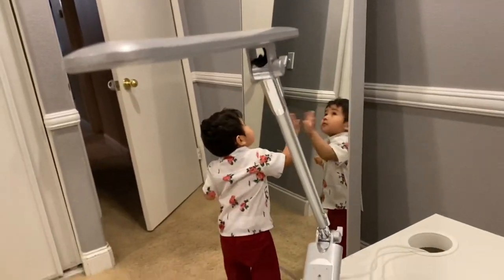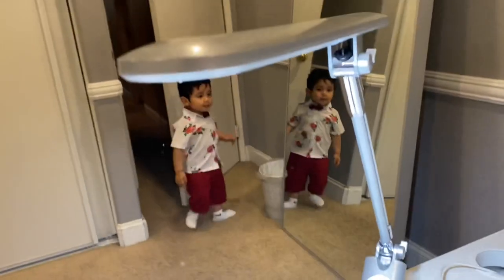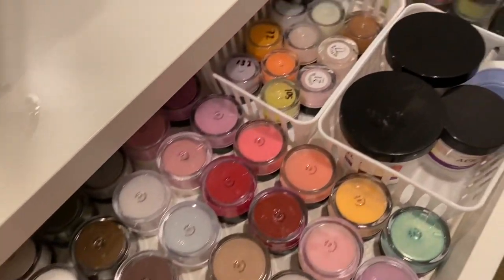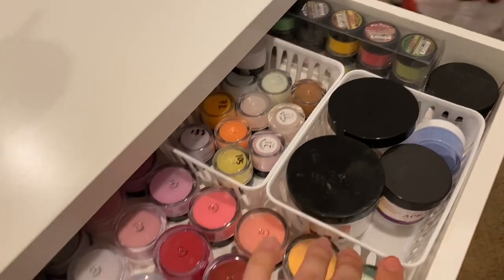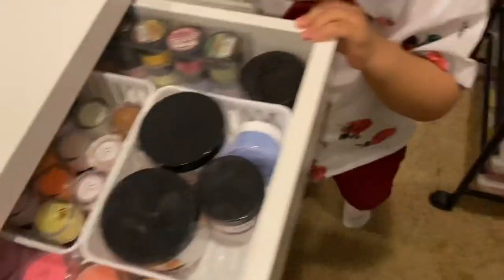Oh, and then this is my lamp. It just turns on like this. I wish it was kind of longer though, because it's only like that. And then this is where I ended up putting all my Valentino collections. I'm gonna swatch the whole collection. And then these are just my extras, like no brands, Mia Secret, and other brands are in here. And this is just all my Valentino.